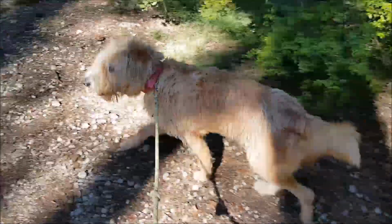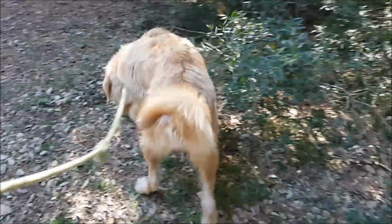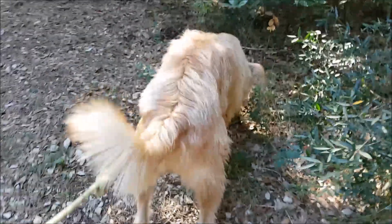So this is Tyson. He's a Labrador cross. He's just over a year and a half, just under 2 years old. So he's very, very energetic. He loves to play, but he has a really, really sweet temperament. Like, he's super sweet. Tyson! Hey buddy! Hi!